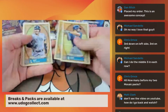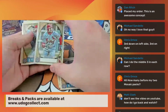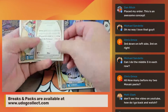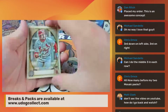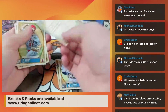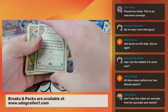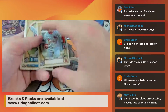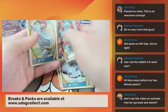Bello, Gleyber Torres. There's a Cabrera. Dylan Carlson. What is up with that? Why is there no print on the bottom of that card? Oh, that's a variation. That's a good card. Okay, so yeah, Mike, congrats on that. I'm being told that that's a variation there, it not having a print at the bottom. The no-name variation on that Dylan Carlson. Very interesting.